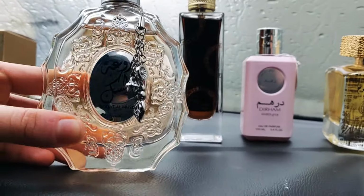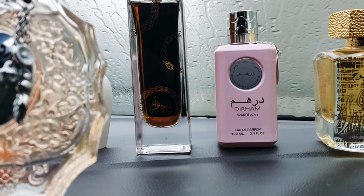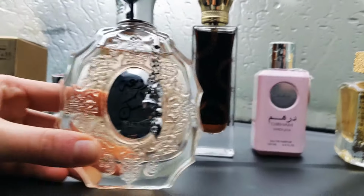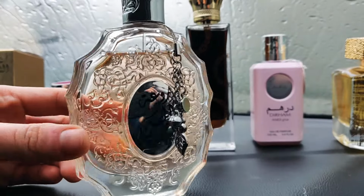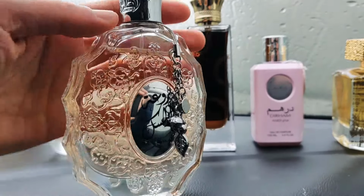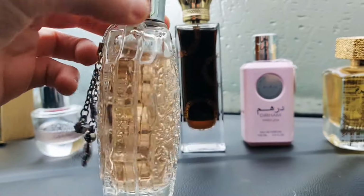And my favorite probably would be Dirham Wardi because there is the sophisticated sweetness there, which is very nice. But I like them both very much. The bottle is just outstanding. I never had such bottle, guys. Oh my goodness, guys, this type of bottle is just fantastic.